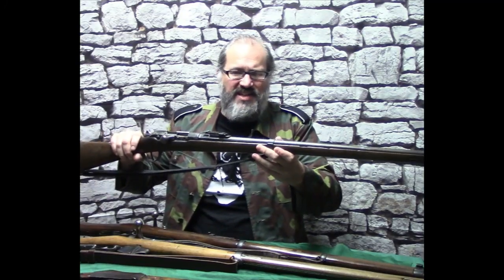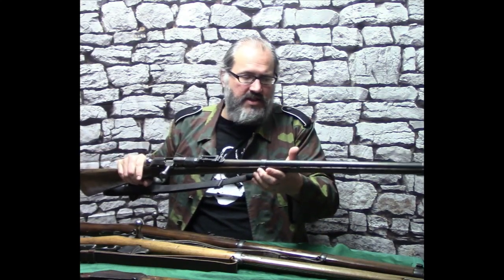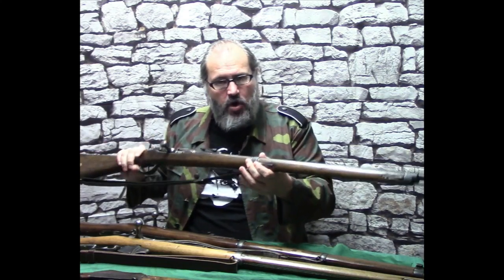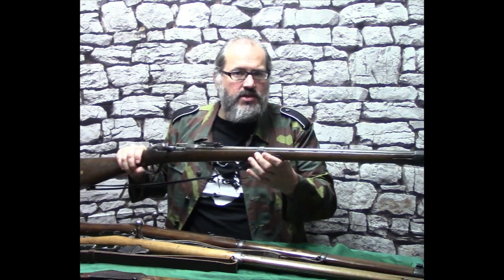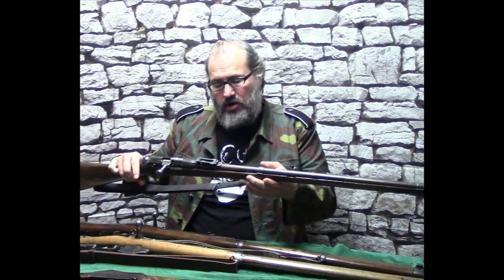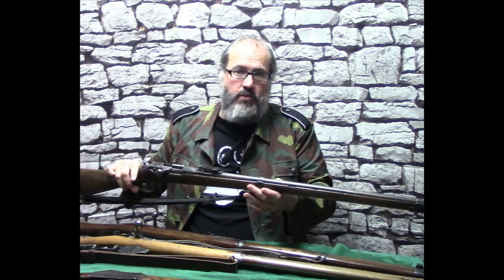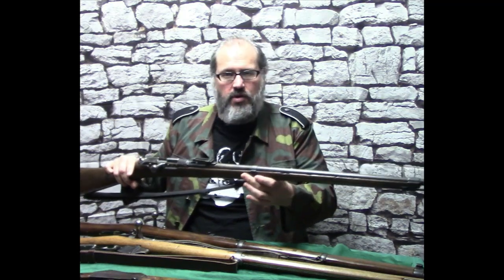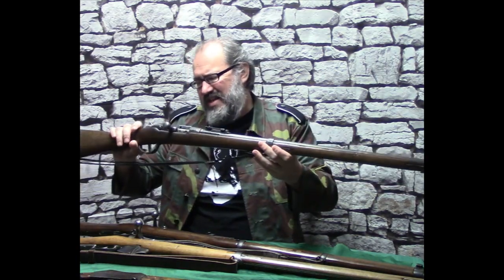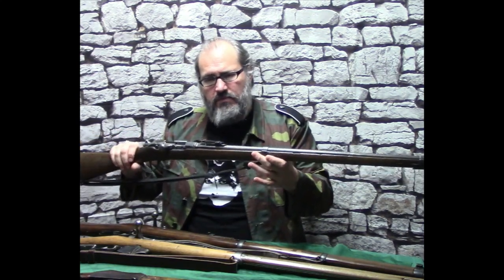The Gras was adopted in 1874, and although it's not strictly a conversion, many Gras rifles were purpose-made as the Gras rifle, although many of the 1866 Chassepot rifles were re-arsenaled into Gras rifles. You'll notice a distinction in the markings, whether it shows that it's an 1866/74 or an 1874. 1866/74 is the Chassepot converted to Gras, 1874 is a Gras that was made as a Gras. The Gras is a dedicated single-shot rifle, but it is a bolt action, so the design theoretically could have been updated to make it a repeating rifle.